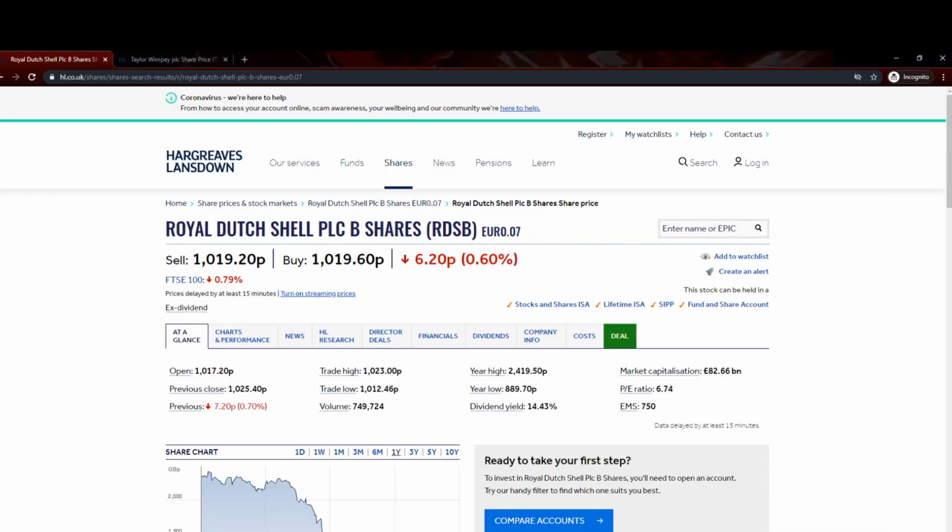Hey guys, thought I'd give you an update on what I've been buying in the last week, and what I'll probably be continuing to buy if these stay the same price, which is Shell and Taylor Wimpey. Just to give you an overview of why I'm buying them.